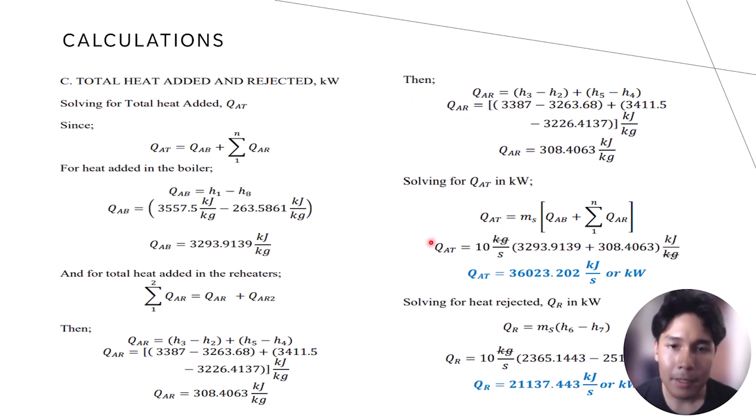Then QAR = (H3 - H2) + (H5 - H4). Solving this on our calculator and plugging in the values, we get QAR as 308.4063 kilojoules per kg, similar to this one. Just try to recheck it. So solving for QAT and QW, we then solve for this QAT as the summation of QAR.